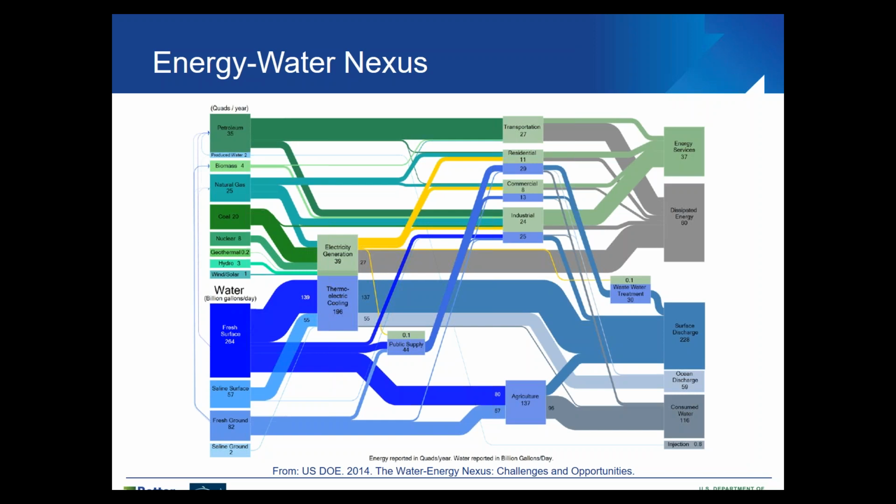Or what are the penalties? If you're doing an energy saving action, is your water bill going to go up, or vice versa? These are things we need to understand in order to make more comprehensive decisions with resource management, and that's what the Water Energy Nexus can do for us. Next slide, please.